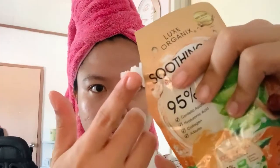After that, I'm going to use the Lux Organic Soothing Gel. I've been using this for quite some time as my primer. Nakaka-fresh kasi siya, so I'm just going to put a little. Tapos ilalagay ko lang siya. Pampa-fresh lang siya, because you gotta look fresh, right? So I'll just rub it after the sunscreen.